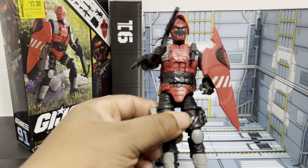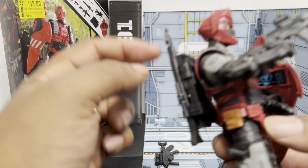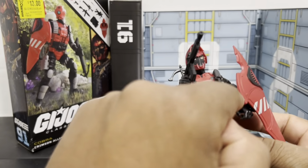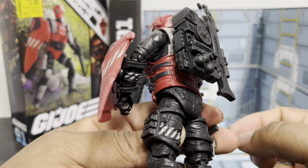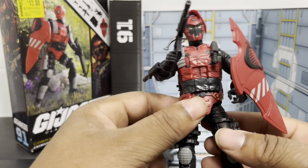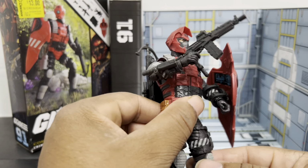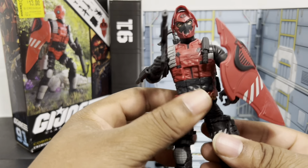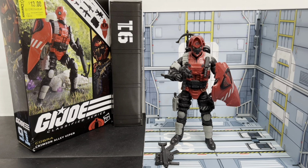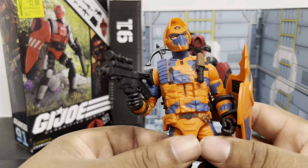So there's that. As I've already mentioned, he comes with all the same accessories of the original Alley Viper, including this gun, the pistol, the 2 knives, the backpack, same thing, all the way down the line. Accessory for accessory. Doesn't come with anything additional. It's just a different deco. And it is a cool deco. So with that, I'm not going to bother to go into the articulation. If you want to see that, check out my number 34 Alley Viper video. And here's 34.